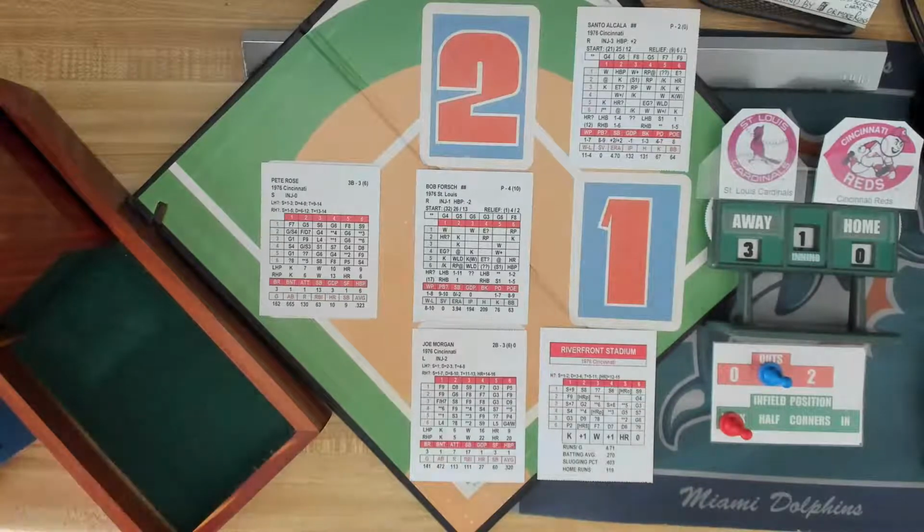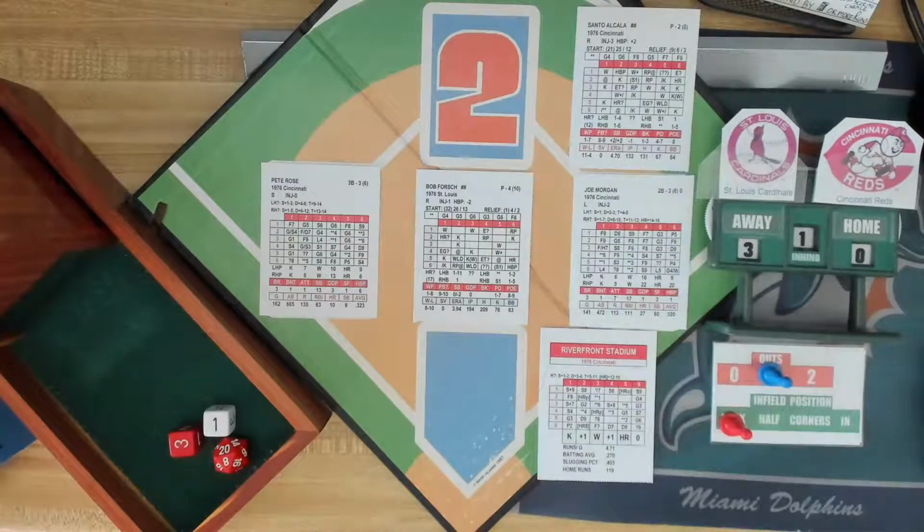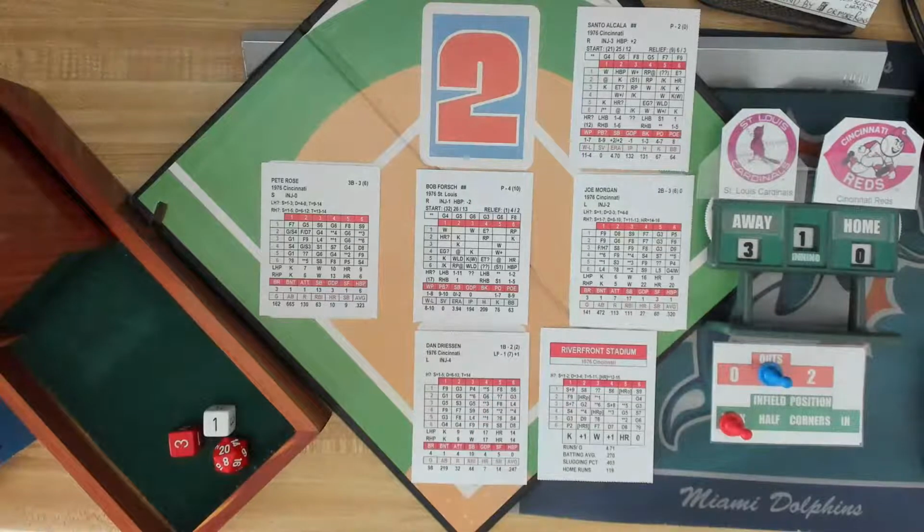Nothing on the bases. Forsch will pitch, 3-1. That's a walk. The 8 will walk Morgan with no problem at all. A walk from Morgan. He goes to first. And next up will be the first baseman, Dan Driessen. .247 average, 7 homers, 44 RBIs.